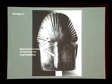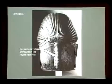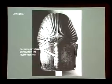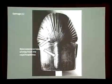In his notes, Carter records how quantities of liquid resin had been poured in antiquity over the mummy. This resin had set solid and effectively glued both the mask and the mummy to the interior of the gold coffin. Only with the greatest difficulty was Carter able to separate the mask from this solidified mass, and in the process, much of the blue glass inlay clearly fell out.